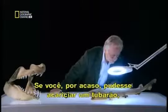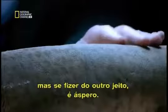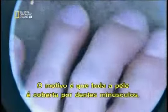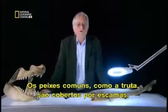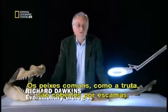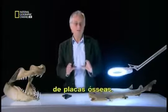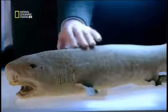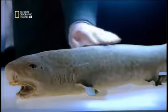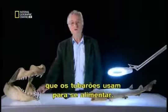If you should happen to be in a position to stroke a shark, you can do it one way like that, but if you do it the other way, it's rough. And the reason is that the whole skin is covered with little tiny teeth. If you look at an ordinary fish, like a trout, it's covered with scales, and there are various fossil groups of fish which are covered with bony armor plating. But sharks have this immensely tough chain mail, and it's made of little miniature teeth. They're just the same as the big teeth which sharks use to eat with.